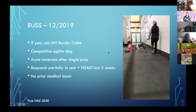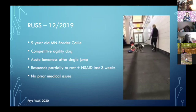So our next case, Russ, is a wonderful little border collie. So this visit was in December of 2019. At the time, he was a 9-year-old male neutered border collie. He has since retired from competitive agility, but at the time he was still competing. He had an acute lameness after a single jump, and while he sort of responded to rest and NSAIDs for the last 3 weeks, he wasn't back to normal, and he had no prior medical issues. So here's Mr. Russ.